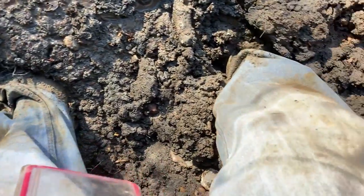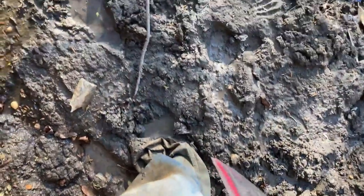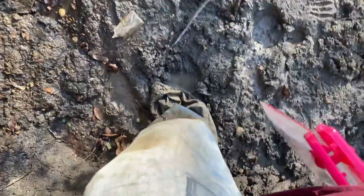So I've literally got myself stuck in quick mud, kind of like quicksand. Thing to do with this, though, is never to panic.